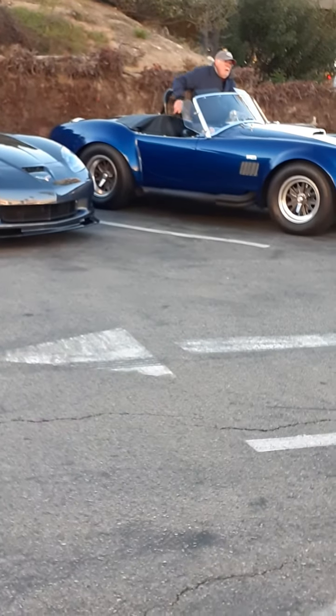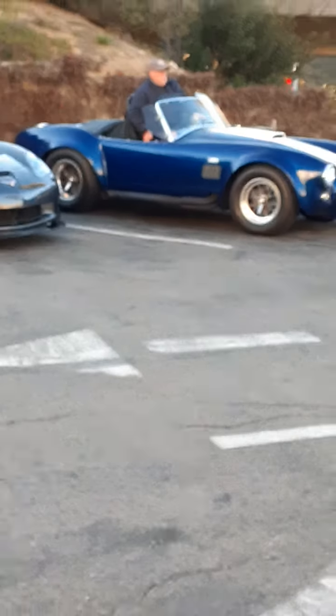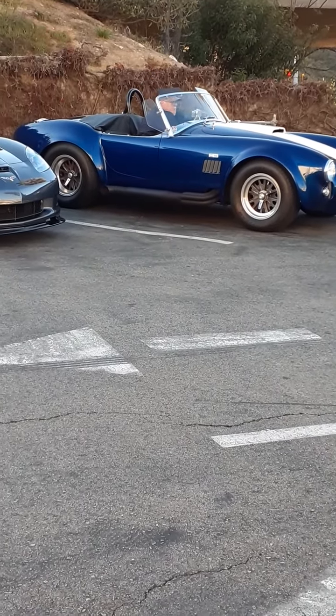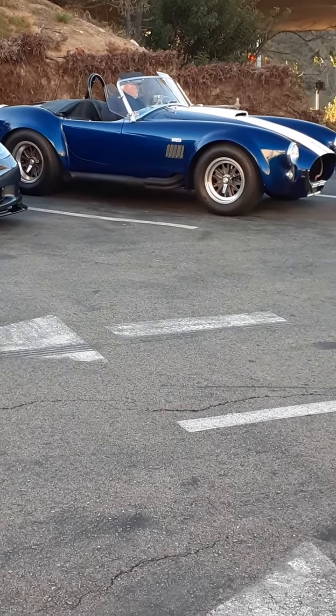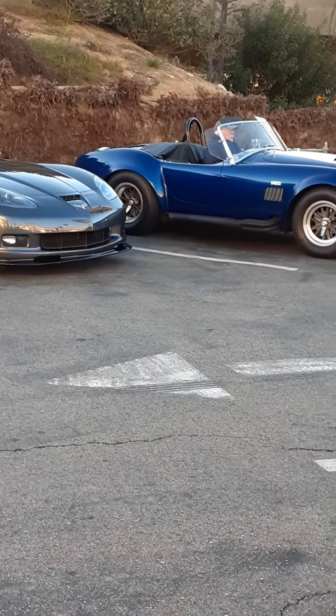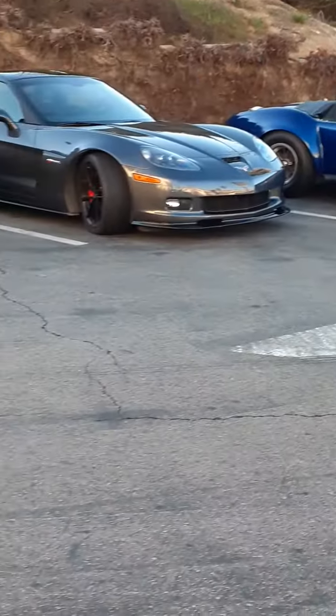Another one right there, another Ford Cobra. You know the good thing about these ones? These are real. There's nothing fake about these cars right here. These are real. If you want to see something else, check out this bad boy right here.